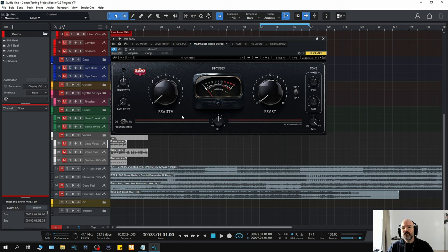So on to the next one, the Magma BB Tubes from Waves. Now, honestly, I think that this is going to end up being a real classic plugin. Over the years, Waves have released a bunch of plugins that have become classics. Some of them, 20 years plus now, I still actually use. Waves L2, I still use that a lot. I absolutely love it. Their Renaissance stuff is obviously really, really good and real classic.